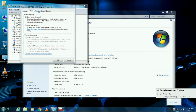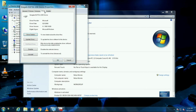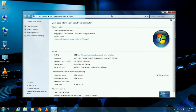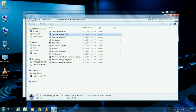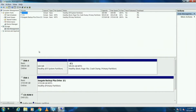I'm going to go back up here to the top, the volumes. Doesn't show anything. I've read some people talking about formatting them with separate partitions. I'd keep it simple and keep it all as one. Now one last thing I want to do is I'm going to close all this. I'm going to go into Control Panel, and I'm going to go under Disk Management. So I'll go to Administrative Tools. I'm going to go to Computer Management. And once I get to Computer Management, then we'll go to Disk Management. Disk Management. And yes, there's other ways to get there. I'm going this way. Shows the Seagate Backup Plus.